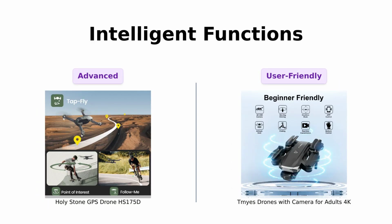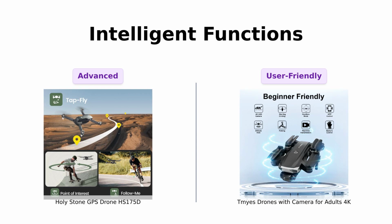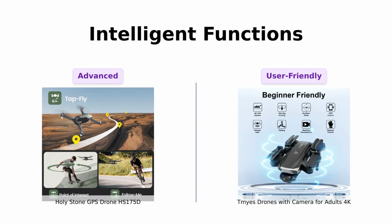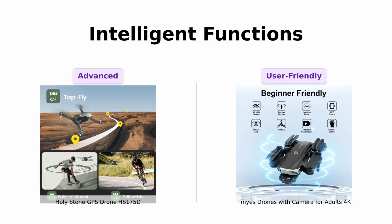Now, let's talk about brains, or in this case, intelligent functions. Holystone can trace and follow you, fly along a set path, and even take selfies when you pose. It's like having a personal drone butler. Temiz, however, is no slouch. It has one-touch takeoff, headless mode, and altitude hold, all designed to make you look like a pro, even if you've never flown anything more complex than a paper airplane.